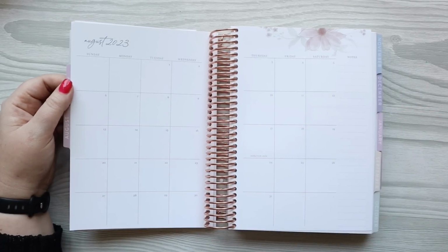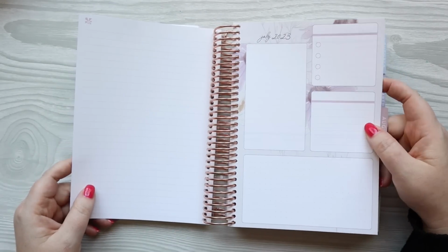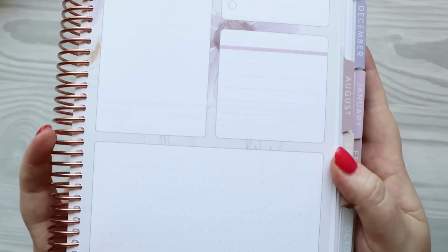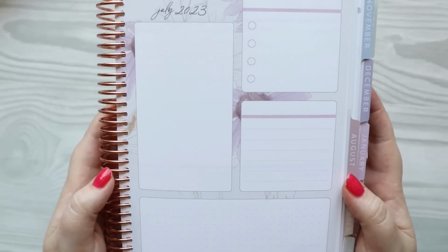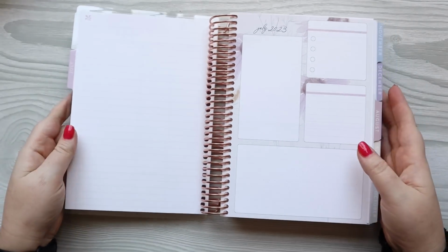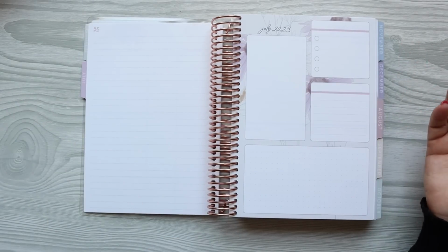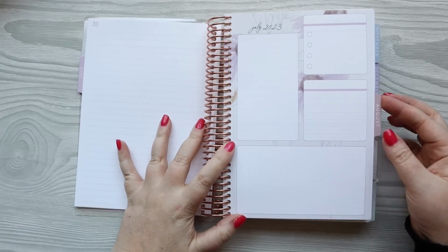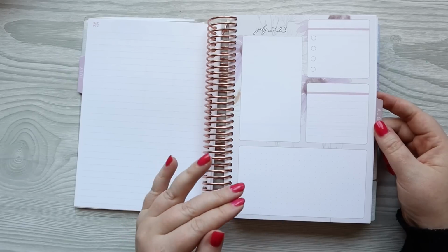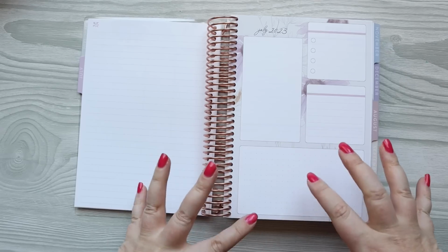August. Oh, I didn't show you the dashboard. So this is what the dashboard pages look like. Even though it's pastel, because the design is a complete full page design printed all the way to the edge, you really couldn't use a dashboard kit on this. I guess you could if you don't care about the floral design with whatever kit you decide to use. But this page bothers me a little bit. I wish that they would have done a more simplistic design, maybe a flower coming out in the corner. I wish they would just stick it in the boxes.